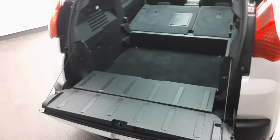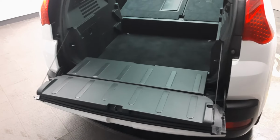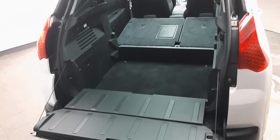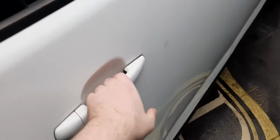I mean, just have a look at that. I have never seen any other car offer this amount of space and this level of adaptability in the space that it offers. That is incredible. Fantastic. And again, so easy just to wrap up. So again, just one click, and we'll come around this side and show you.